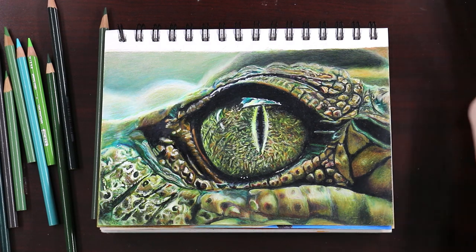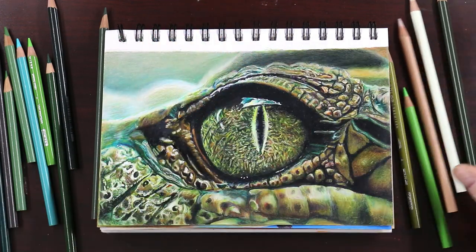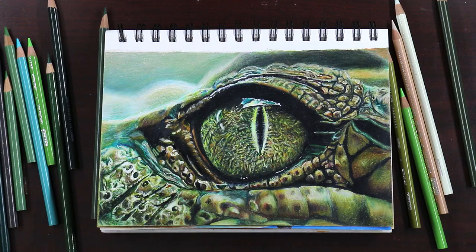I'm drawing this entire series with pencil colors. These are Prismacolor pencil colors. And to experiment, I added a little bit of Copic layers here initially on this drawing as well. So just experimenting, trying to get the most detailed, realistic results I can.